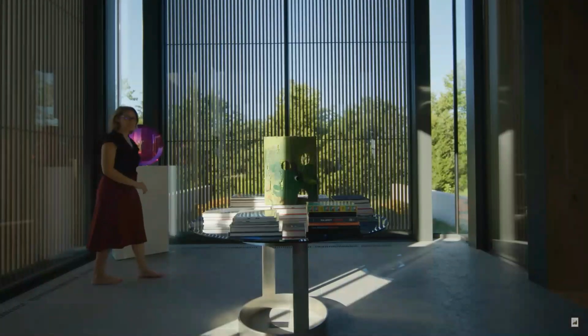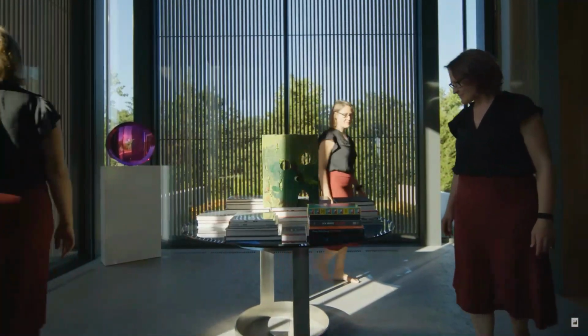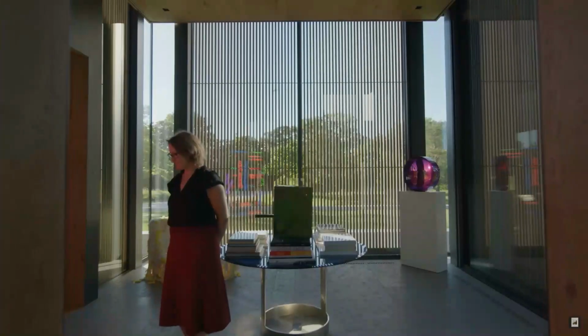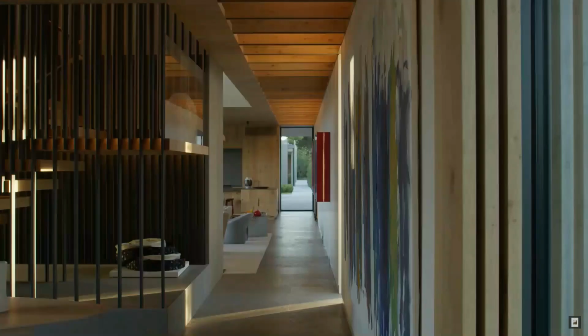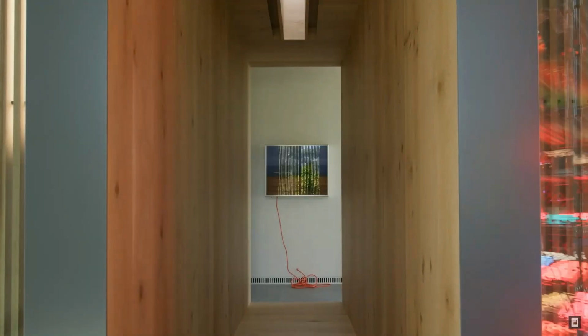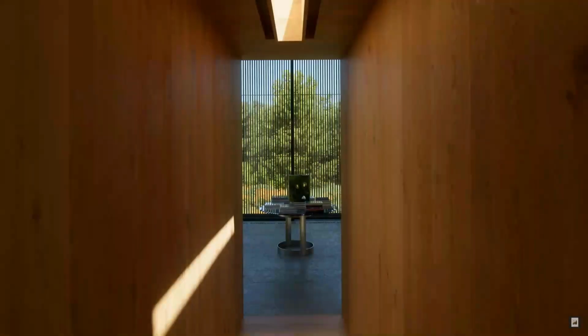One of the unique spaces between the 2 children's volumes is what they call the art cube. It's a glassed cube where they can display various types of art, and the light is filtered with a wood screen on the outside. The way that the house was designed, the northern portion of the volumes connect all of the volumes, and that is where the art is displayed. So the art is a joining factor for all the family members.